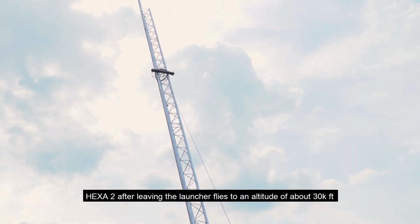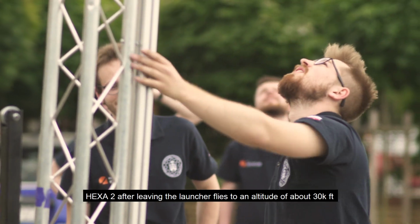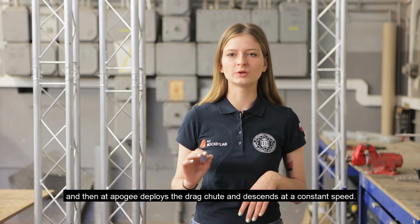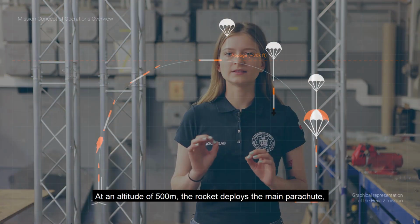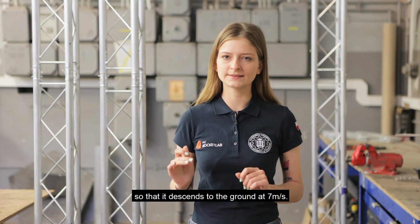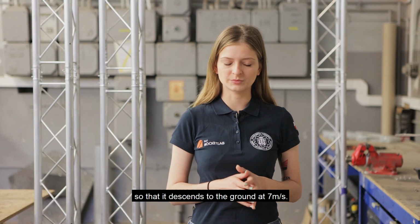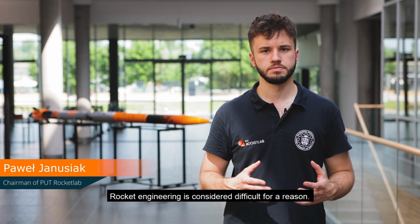Hexa 2, after leaving the launcher, flies to an altitude of about 30,000 feet and then at the apogee deploys the drag chute and descends at a constant speed. At an altitude of 500 meters, the rocket deploys the main parachute so that it descends to the ground at 7 meters per second.